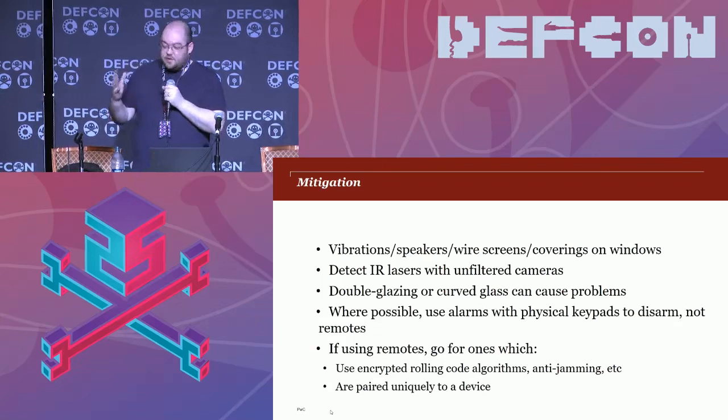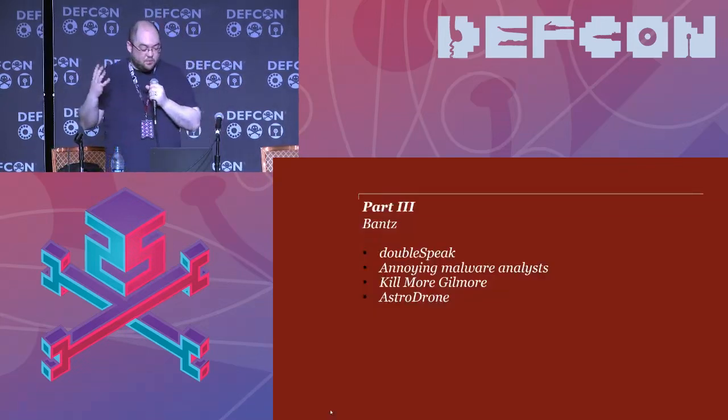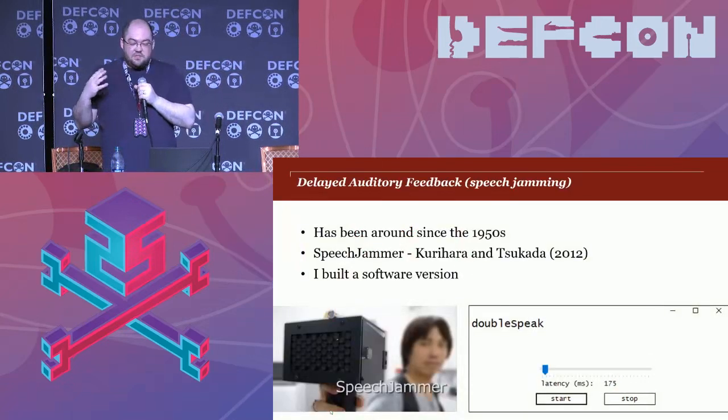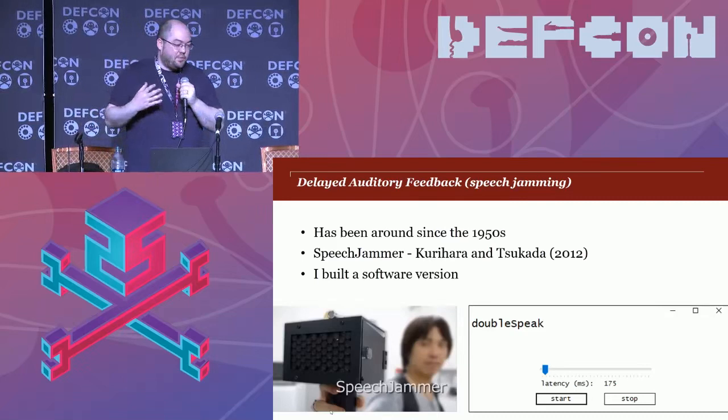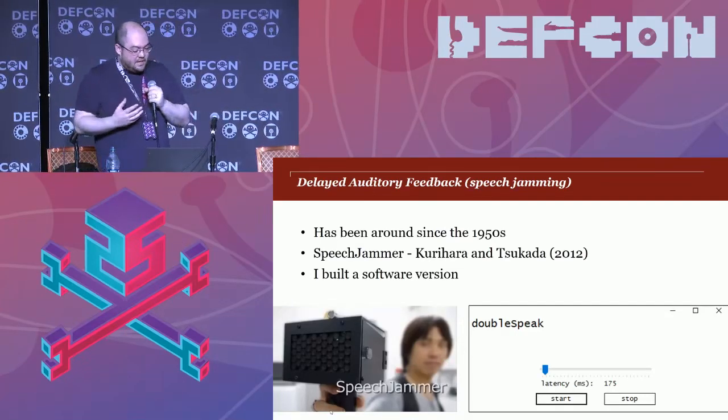Okay, so last part is BANTs. The first thing I want to show you is speech jamming, or delayed auditory feedback. This is a technique that's been around since the 50s. It was originally used to help people who stutter. The idea is you introduce a latency between someone speaking and them hearing themselves speak. When used with people who stutter, it enables them to speak more clearly. If you use it on people who don't have a stutter, it dramatically inhibits their capability to speak, and it causes mental stress.